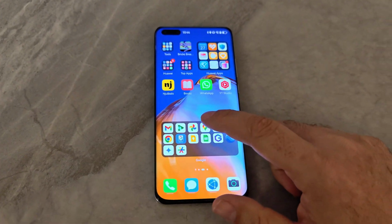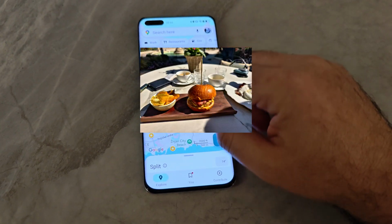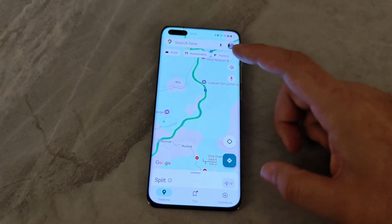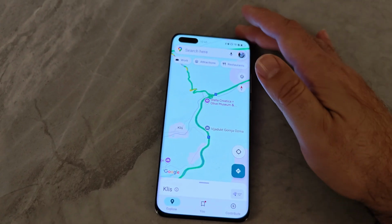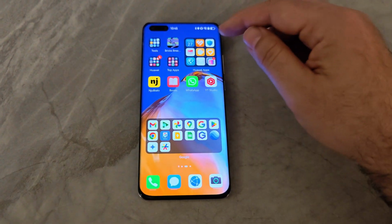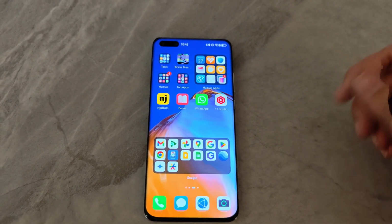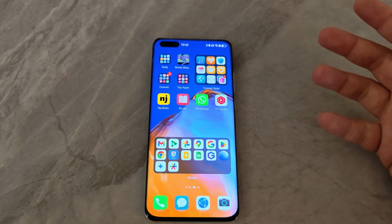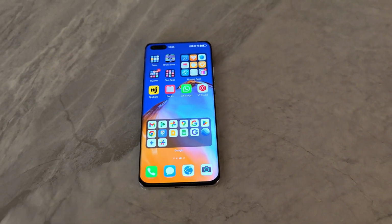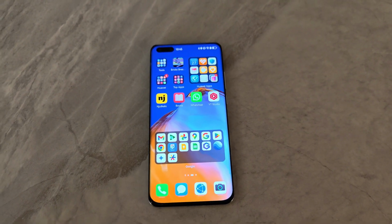I've tried Google Maps navigation the last few days, and it really does work quite nicely. It tracks my location via GPS. I have no problem with signal on it. My SIM card is not in it at the moment, but it works great. I tried a few games, everything works nice, but the best thing about this phone is actually its camera.